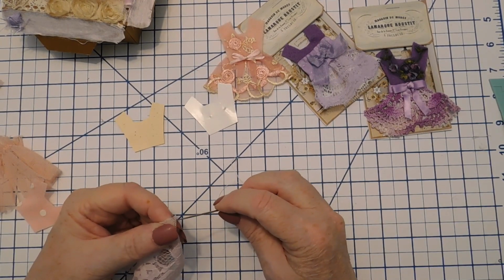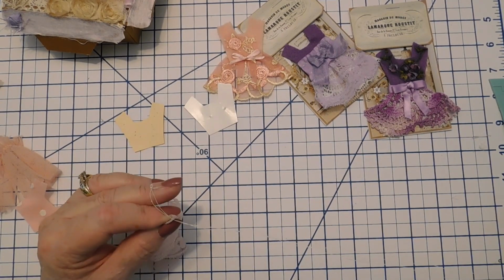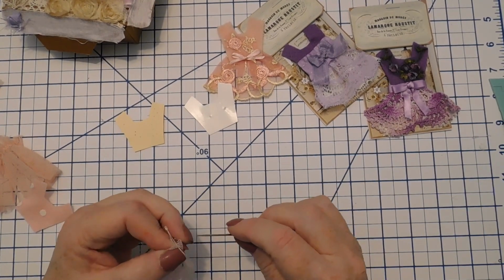And what I do here is I do have a knot here, but I don't really trust it. What the heck is that? Ink. Always. I've got ink everywhere.